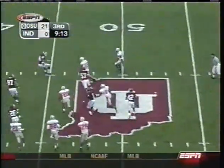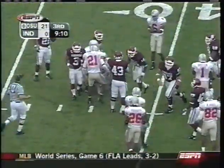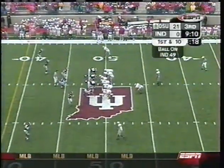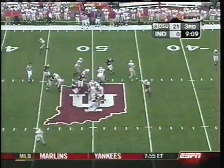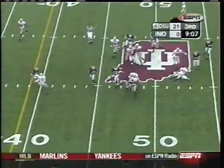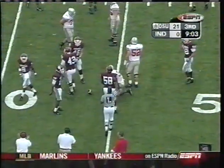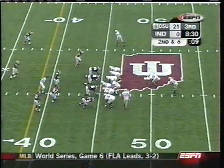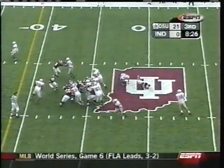Jenkins put his hat down and delivered a blow. He got the Buckeyes the ball, the nose of it resting on the 49 of Indiana. First down and 10. Ross on the toss, brought down at the 45-yard line. I am really impressed with him, very athletic and very good on defense.